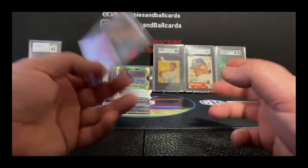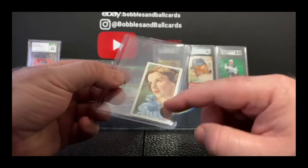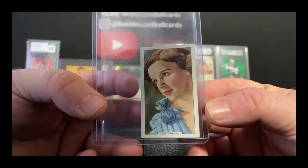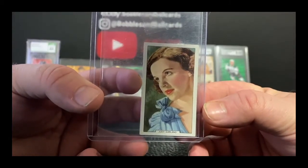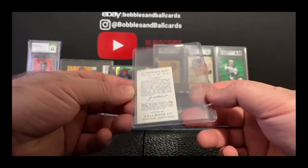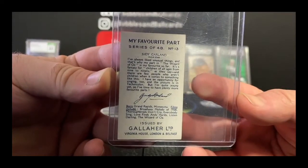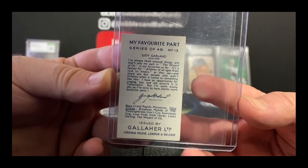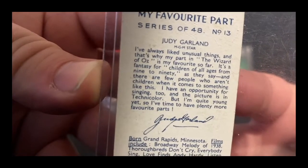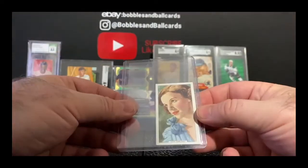Her first technical card is actually a postcard, and I like the image on this because it almost looks like she's Dorothy, and this was really cheap, so I went ahead and picked this up. What is stated as being her first is from 1930, and this is from 39, but this also talks about Wizard of Oz on here, so I thought that was pretty cool.